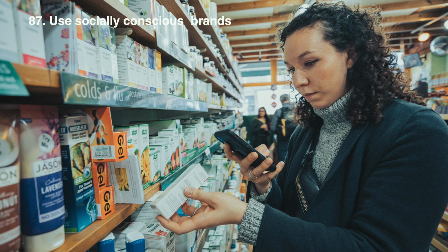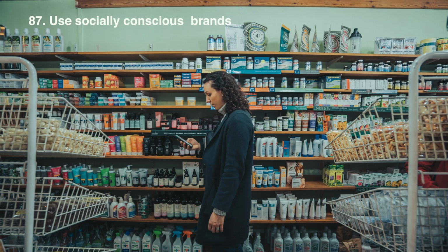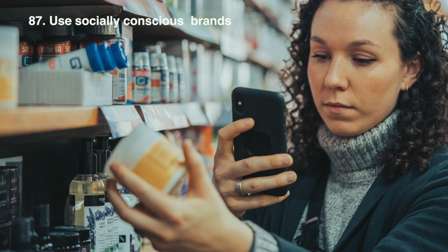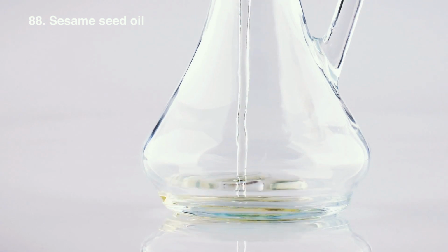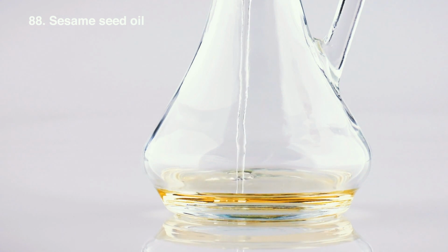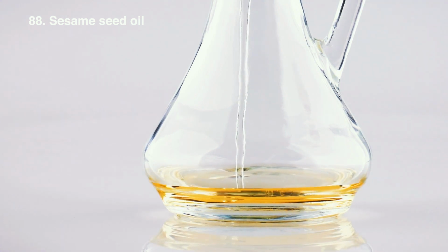Look for socially conscious companies that actually give back, like The Body Shop. Though be a little cautious as a lot of their products have fragrances except their aloe soothing range, which is pretty good for those who have sensitive skin. Sesame seed oil is a really lovely hydrating oil and rich in antioxidant protection. Look for it in ingredients lists or in the products that you use.